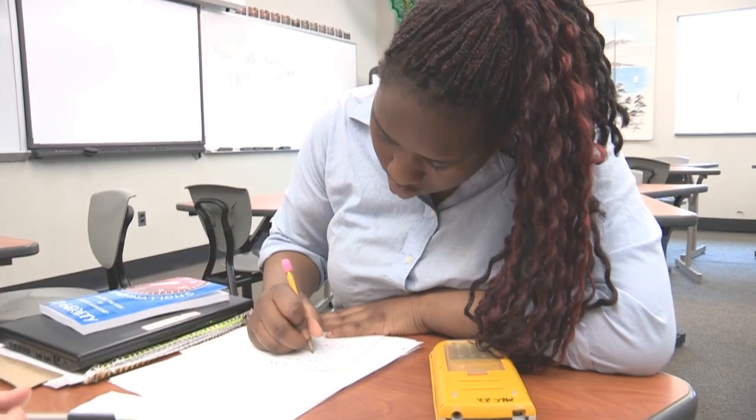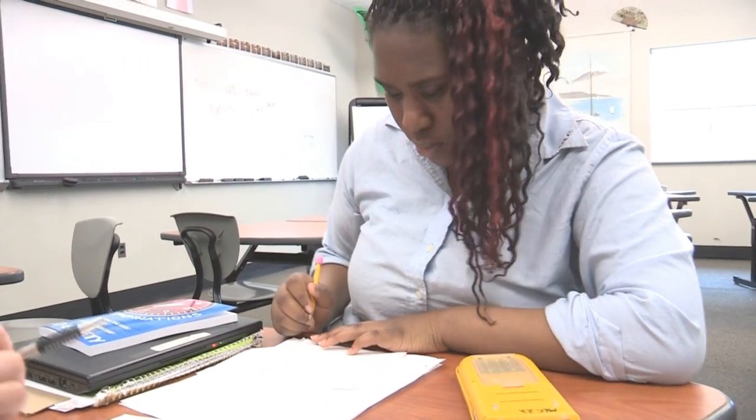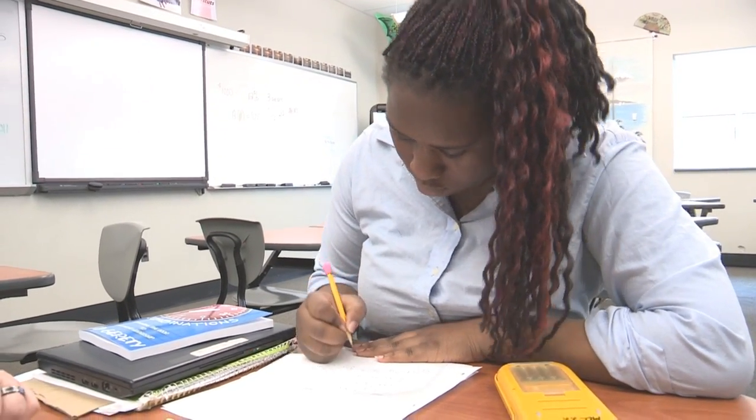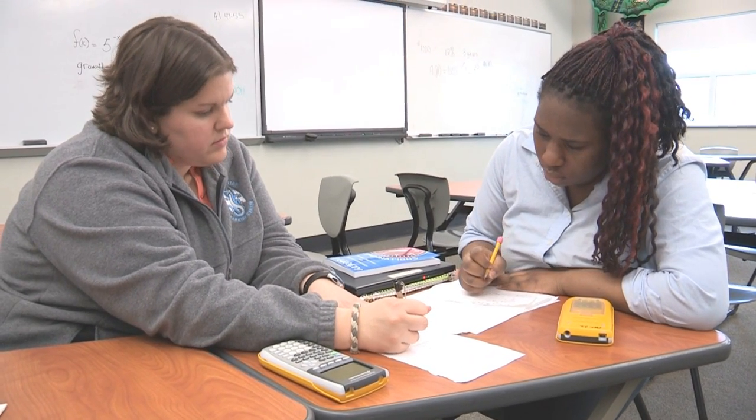At MLC, the only students that would have an academic free period would be students who are identified with having special needs. So instead of going to an essential like gym or art, they would be attending extra math support or math intervention.